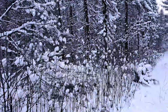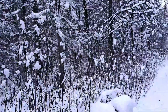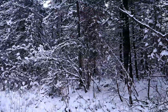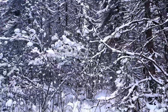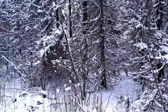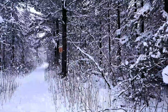Started snowing yesterday in the middle of the night. I'm already in that mode, hoping for warmer weather. But if it's gonna snow, keep it cold so it's not so slushy.